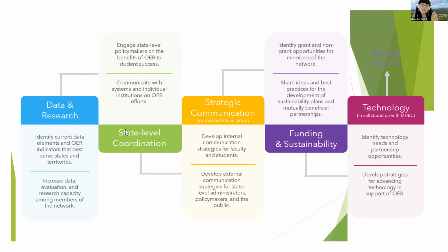And so we are focusing right now on data and research as a network, partly because folks are busy and we understand that there's a lot of work in OER to be done, but we want to make sure that whatever we work on, we do it well. So right now, as a network, we're focusing on data and research and identifying what really could solidify that narrative that OER is incredibly impactful for students.